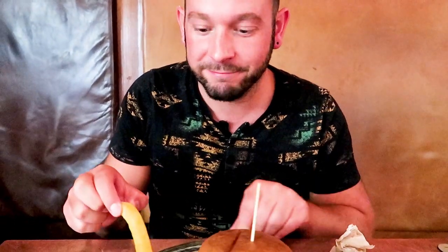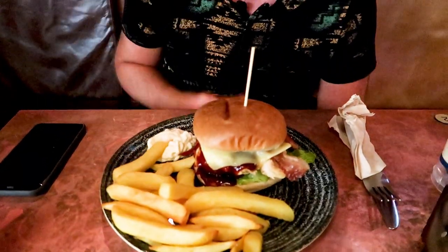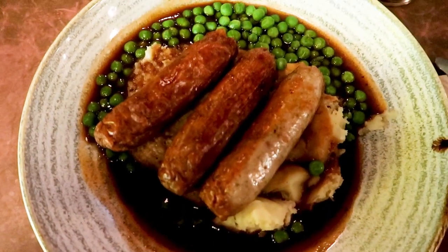Burgers, hot dogs, pizza, and chips. Yeah. There'll be other stuff that you eat, but mainly burgers and pizza. Yeah. That's gonna be good. Food and wine's good. So you had the burger and chips. I did. Ready. It's scalding hot. That'd teach you. It's actually hot. I went for the classic bangers and mash.